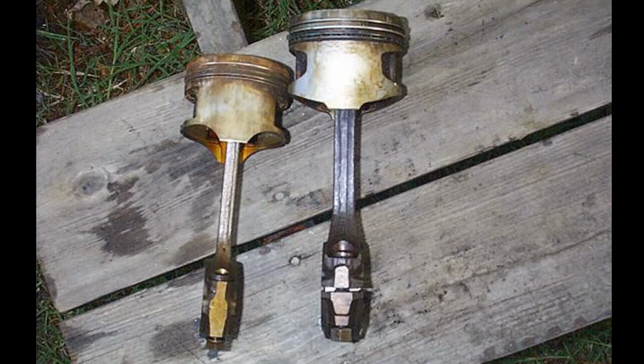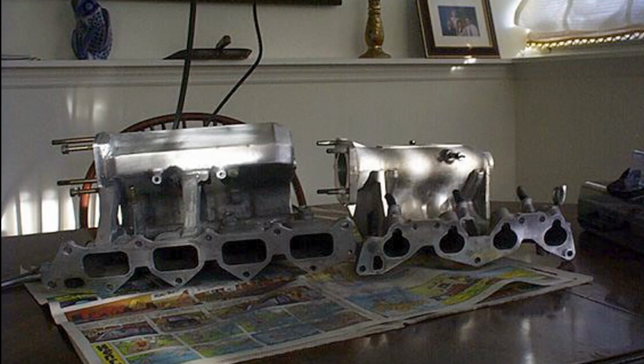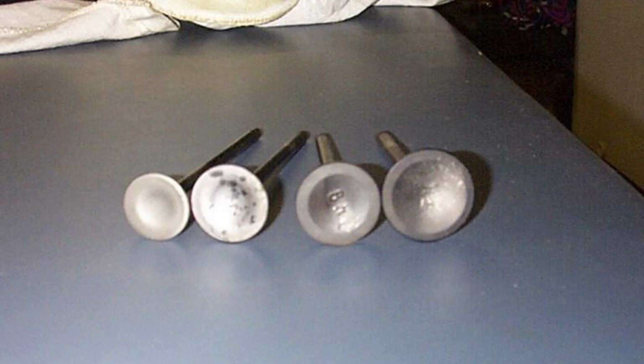There's a slight difference between the Honda intake runners and the DSM runners. I mean, it's just a tiny bit of difference there. You can barely see it, right? The valves, left to right: Honda 1.5-liter exhaust and intake, Hyundai 1.6-liter exhaust and intake.